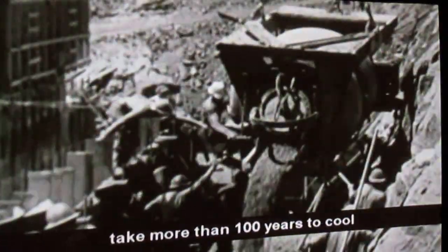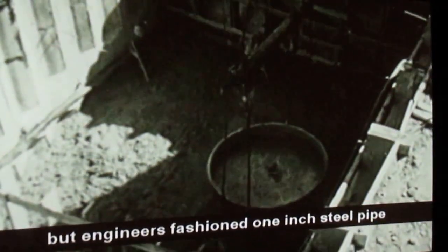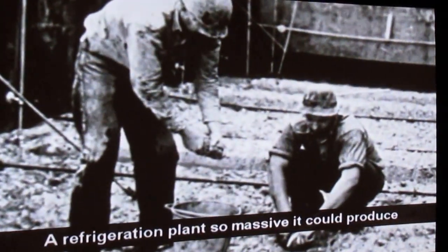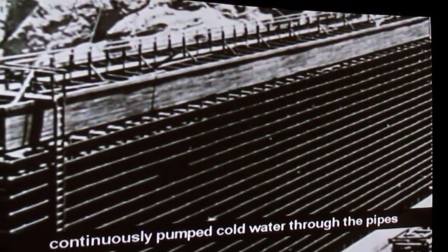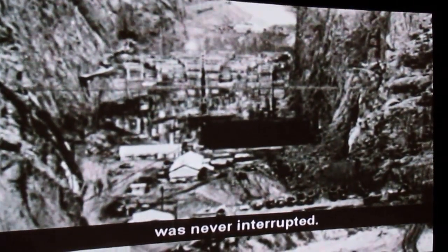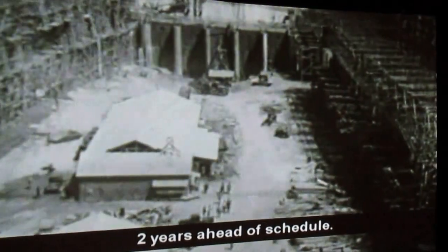Heat from the setting concrete was predicted to take more than 100 years to cool, but engineers fashioned 1-inch steel pipe inside each concrete block before it was poured. A refrigeration plant so massive it could produce a 1,000-ton iceberg every day continuously pumped cold water through the pipes, cooling the concrete so construction was never interrupted. This innovative idea helped the entire structure be completed in just 5 years, 2 years ahead of schedule.